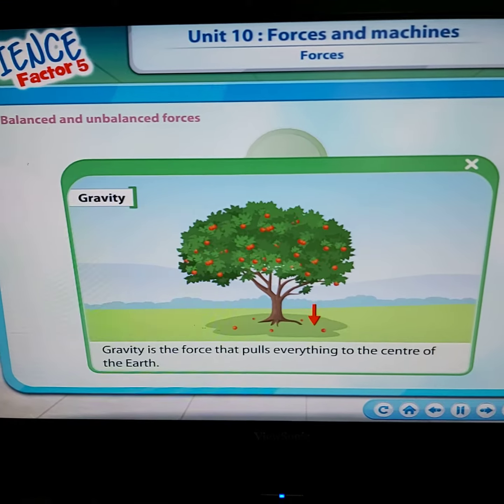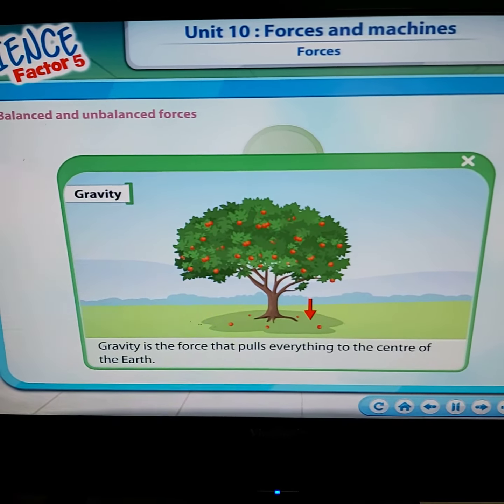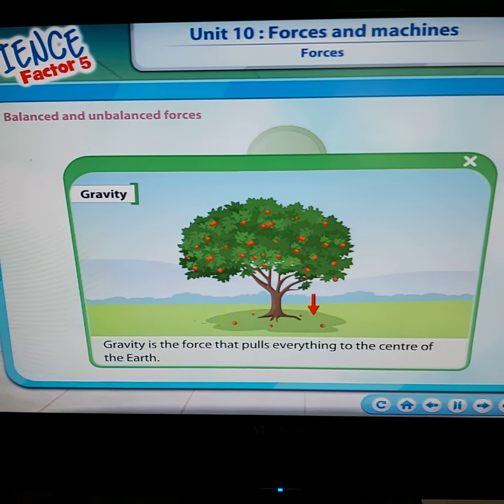Gravity is the force that pulls everything to the center of the earth. So, what goes up must come down.